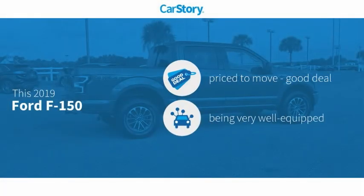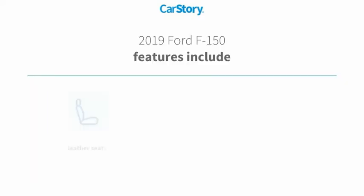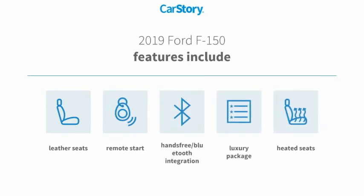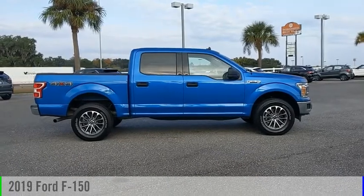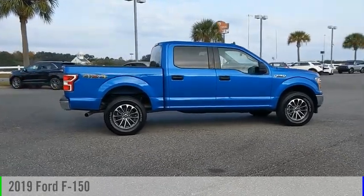Research indicates this vehicle is priced below the average market price, loaded with features. Features also include heated seats, remote start, leather seats, luxury package 3, hands-free Bluetooth integration. With these ratings, you are going to love the 2019 F-150.